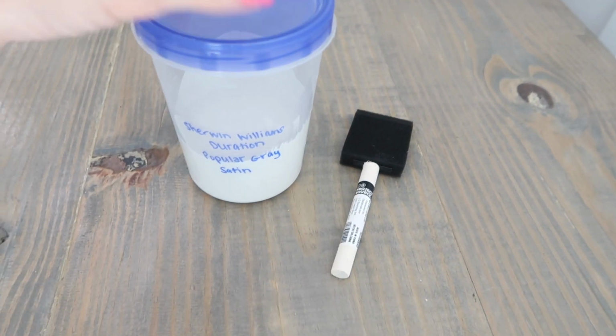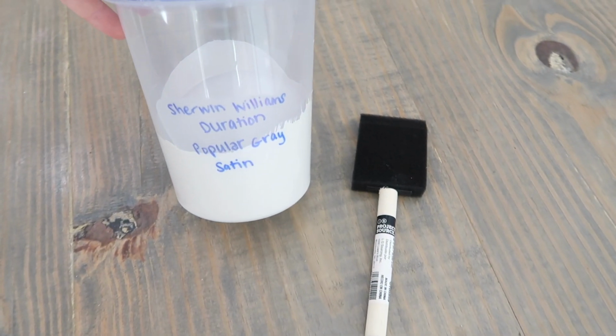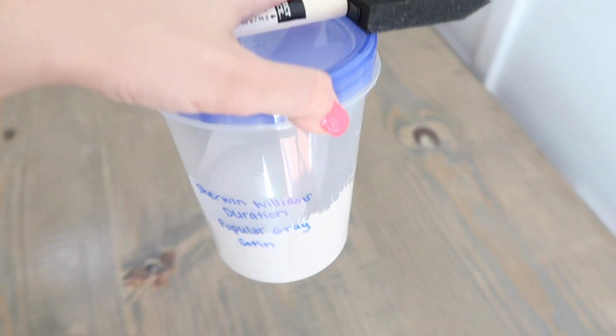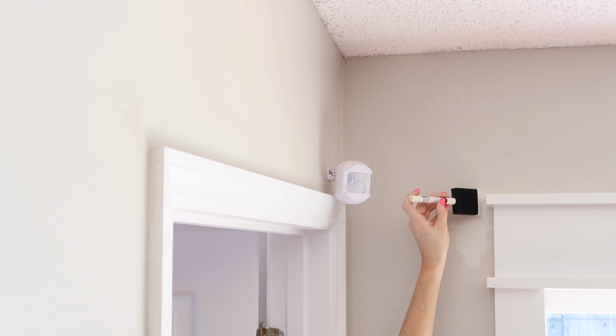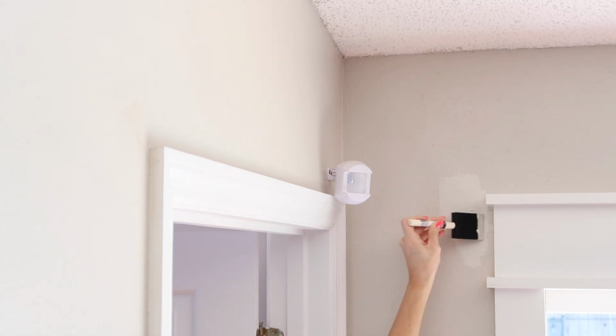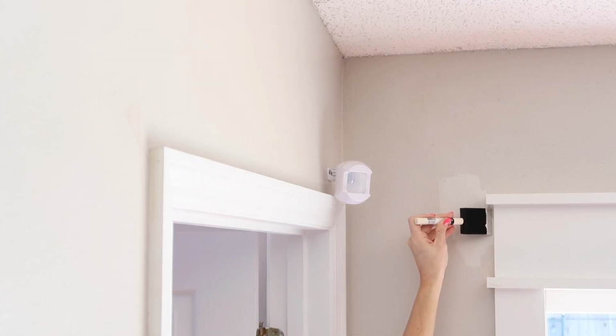And I love keeping a little bit of leftover paint in a container that I can keep in my house. That way, whenever I have a little touch-up to do, I can quickly just grab the container. I don't have to go scrounging through the garage. Scrounging. I think it's scrounging, but you get what I mean. You don't have to go through the garage trying to find the paint, and I love doing this.